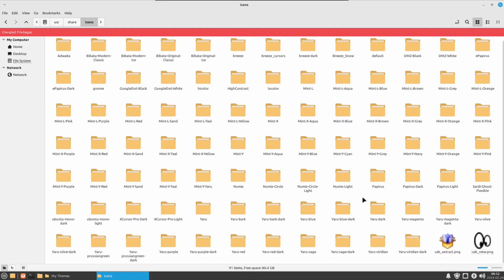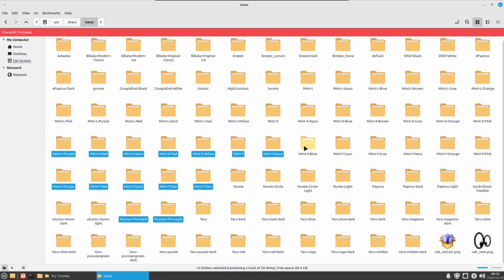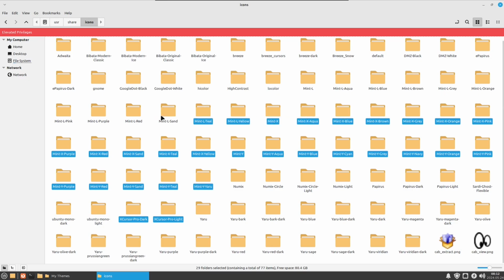I also get rid of all of the Mint icon themes as well, because I just cannot be bothered having them on there. Also get rid of those horrible cursors that they've got, especially that triangle one. What the hell is that about? Don't need all this fancy rubbish. A cursor is a cursor, for God's sake. You just point and click.